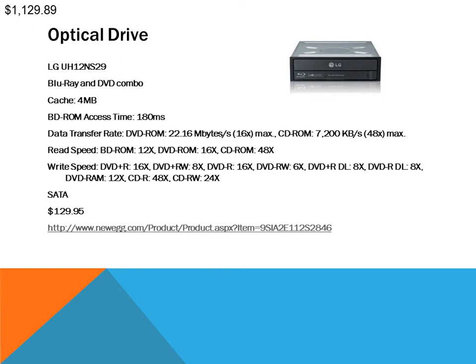That's an expensive optical drive. Well, I mean, it's a combo. It's a combo. Okay, Mr. Steve, I don't have anything against it. I'm just saying. Take $120. I'm excited to see the video card. I'm waiting for that.